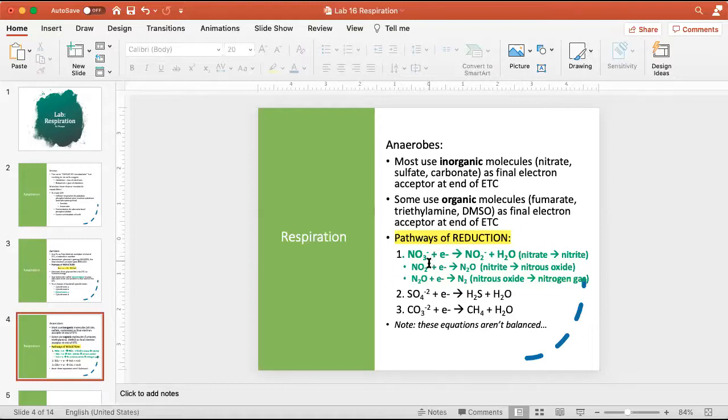In other words, nitrite can also accept additional electrons and become a molecule called nitrous oxide. And it doesn't even end there, because nitrous oxide can also be reduced. It can accept electrons and create a molecule called nitrogen gas.